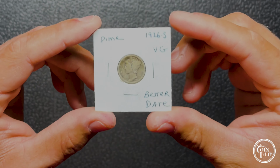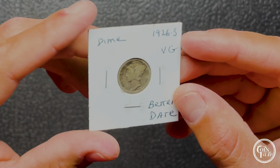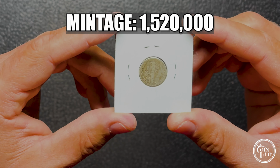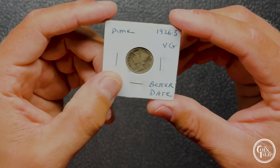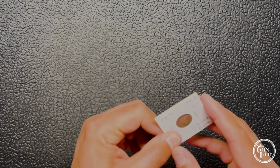Next one was a 1926-S, which as you can see here is a better date, just a little bit better coin. They have it as VG. I think it's probably pretty close to that. It's a little bit better than the G category, so I'd say VG is pretty accurate. Nonetheless, better date. I love my Merc dimes. On all these, I thought they were a fair price.